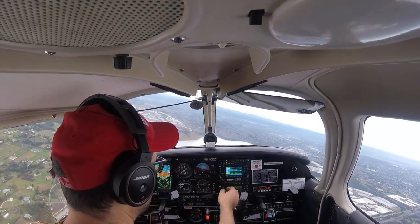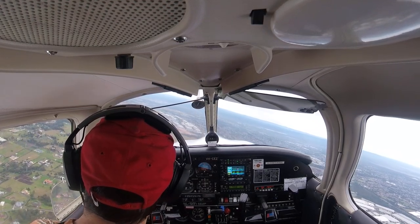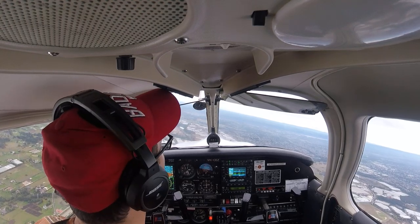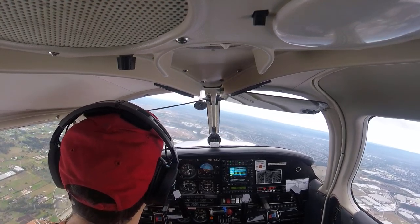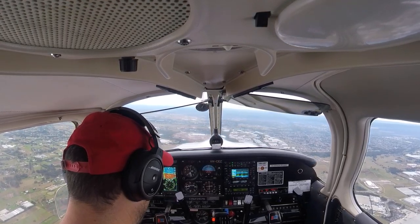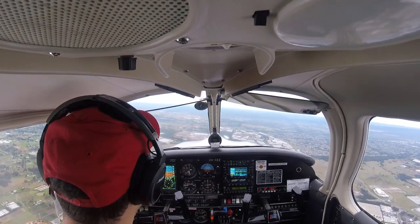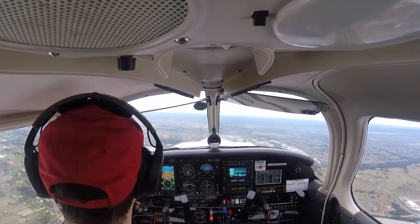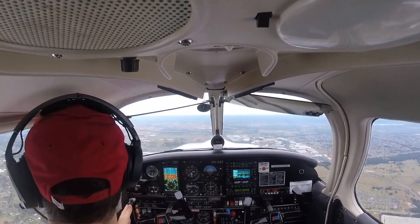All right, we're on Sydney Center. Huh. Right, I used the wrong heading. I used the heading for the next leg, that's the problem. All right, let's get to Warragamba Dam. That was dumb.